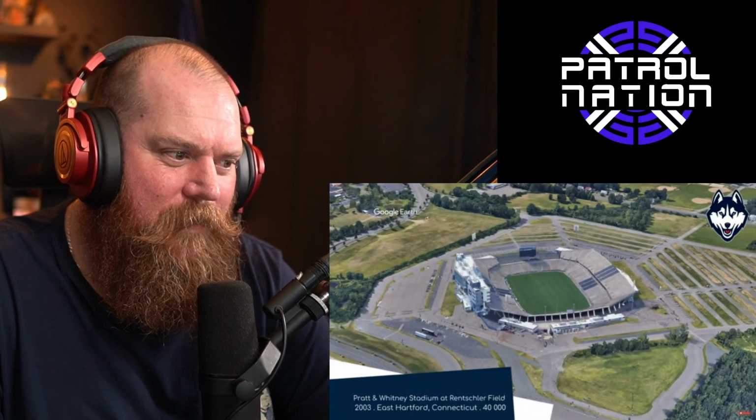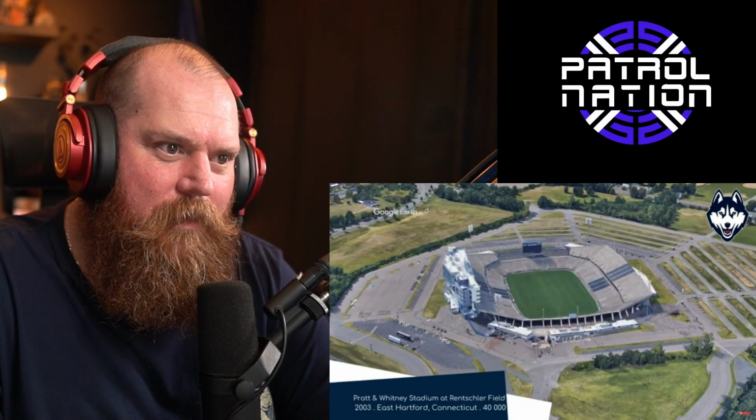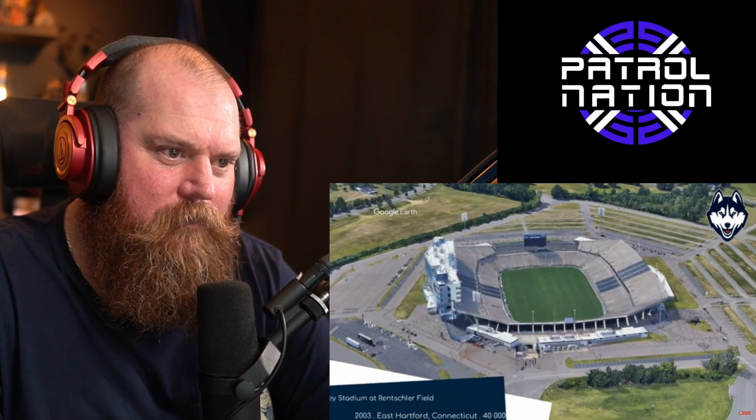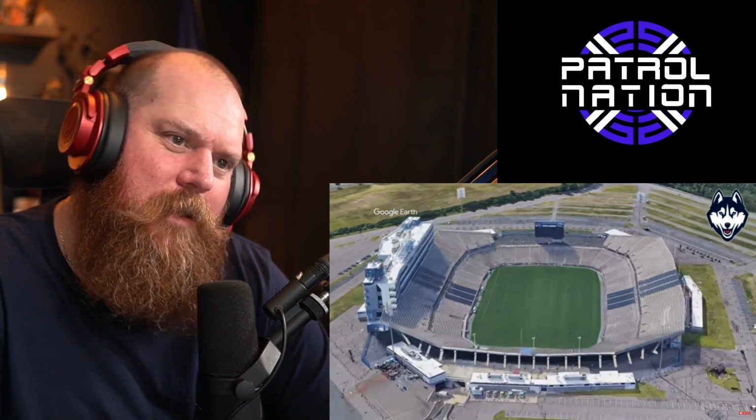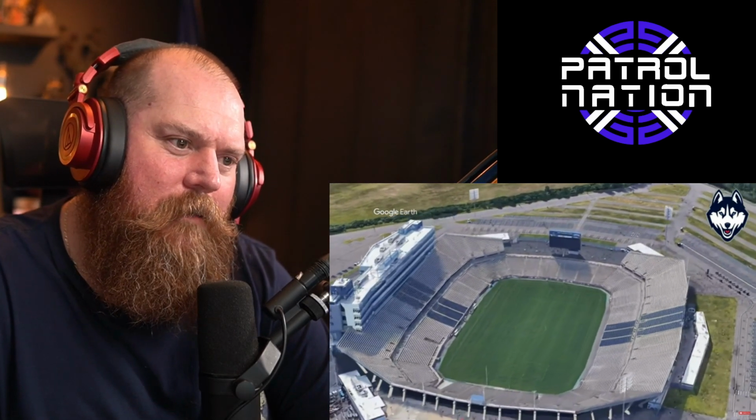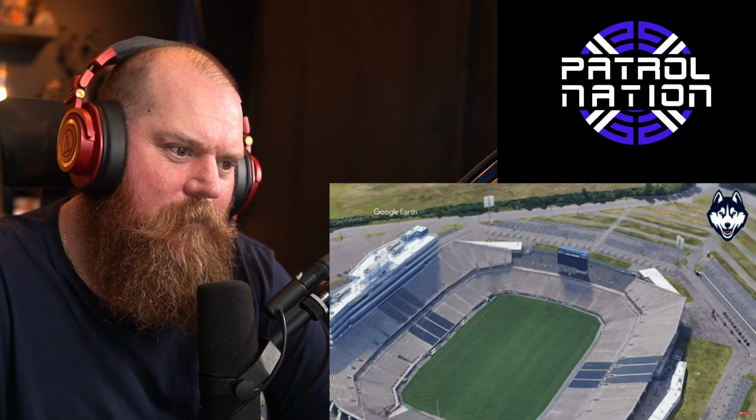Pratt and Whitney Stadium, home of the UConn Huskies. Oh, Connecticut. Well, I think it more often goes by the name Rentschler Field. It was the name of the airfield that the stadium was built on, which belonged to Pratt and Whitney, a company that makes these things.